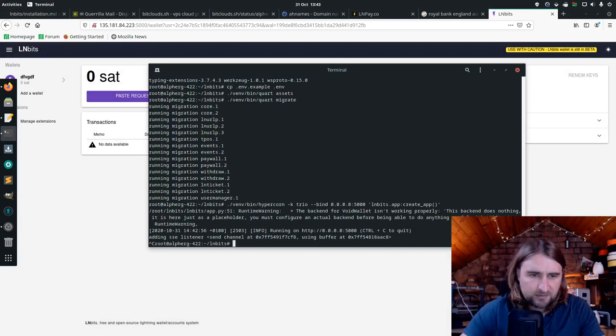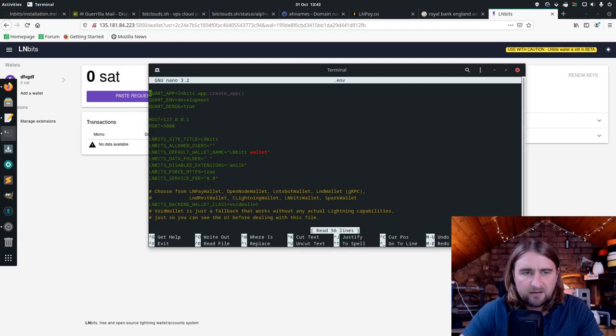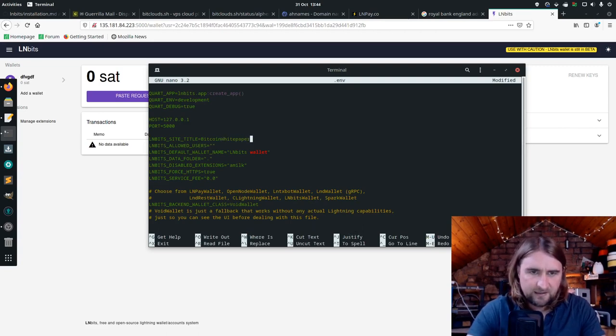Then, because I'm in the LNbits folder on my server, I'm going to do sudo nano. Nano is a command line text editor. Dot env. This is our environment file, sorry. I'm going to change this to Bitcoin white paper. Bitcoin white paper.